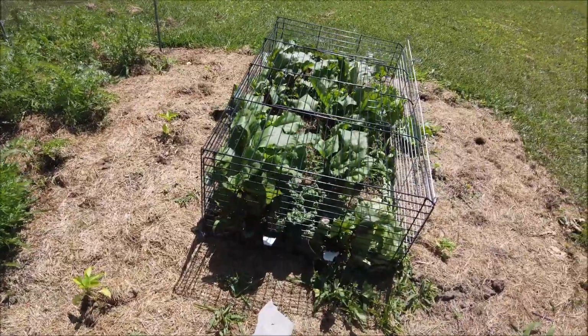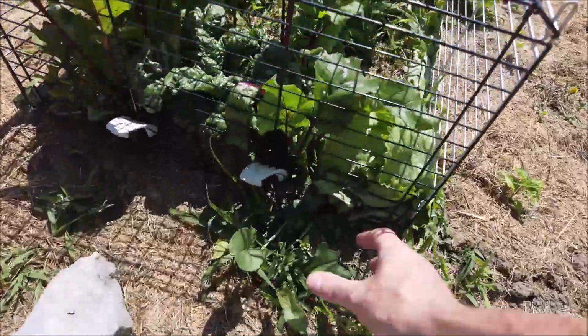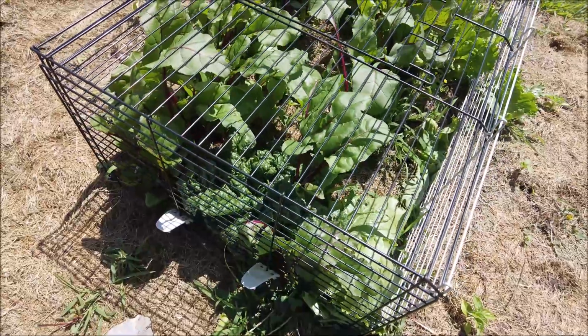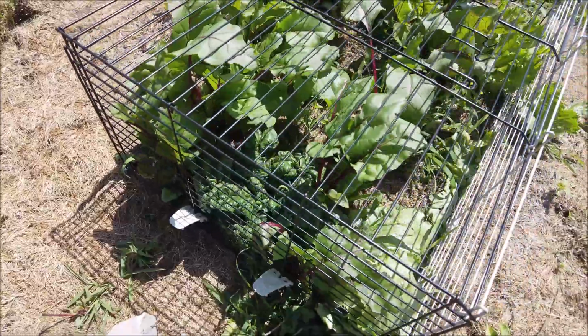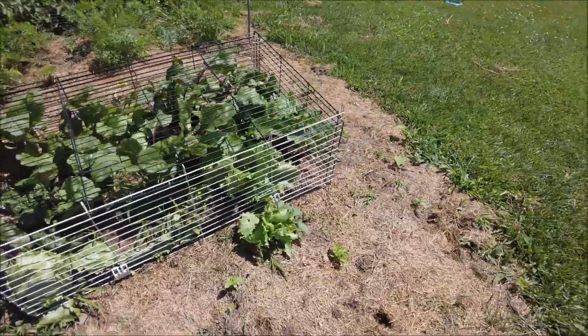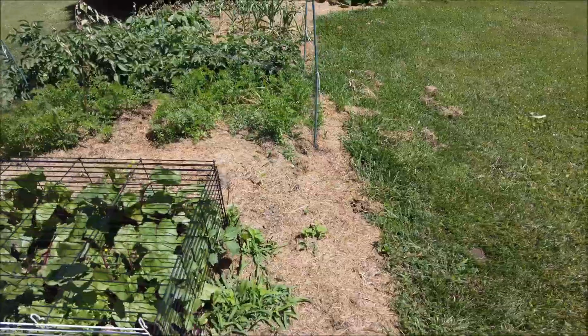We got some beets. This cage over it, you can tell the difference. Outside the cage, the rabbits are feasting. Inside the cage, it's doing good, and this spinach plant still has not gone to flower. I'm assuming that's spinach. I did harvest one of the heads of lettuce, so don't have a whole lot of lettuce left.